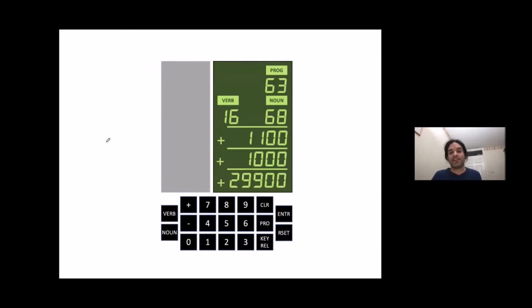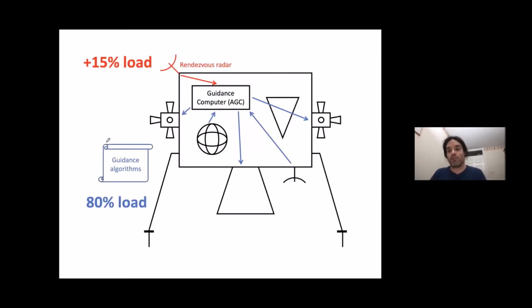And what does verb 16, noun 68 tell you? Well, it means, please show me some information about the landing, and please constantly update the display with that information. Okay, that all sounds fine. Well, what's the problem? The problem is this. When Buzz enters verb 16, noun 68, that starts a new bit of code because we need to constantly recalculate those numbers and update the DSKY with that information that Buzz has asked for. And that puts the computer under an extra 10% load.